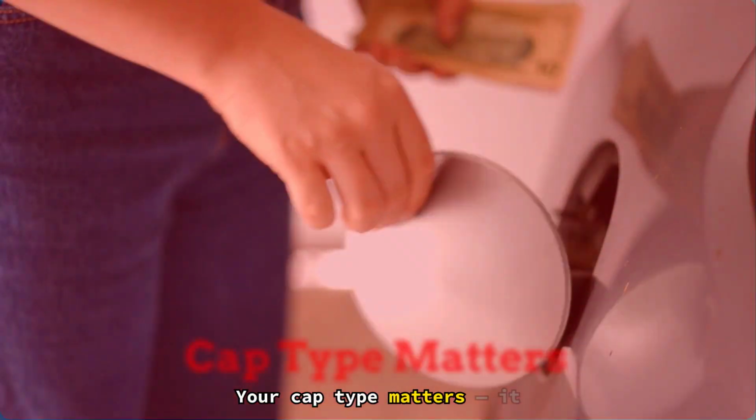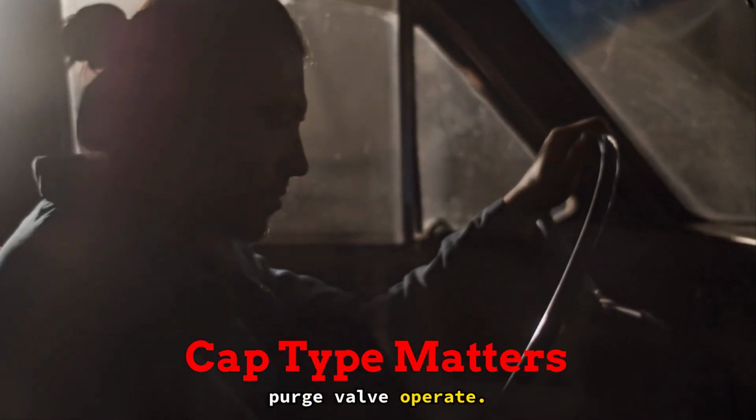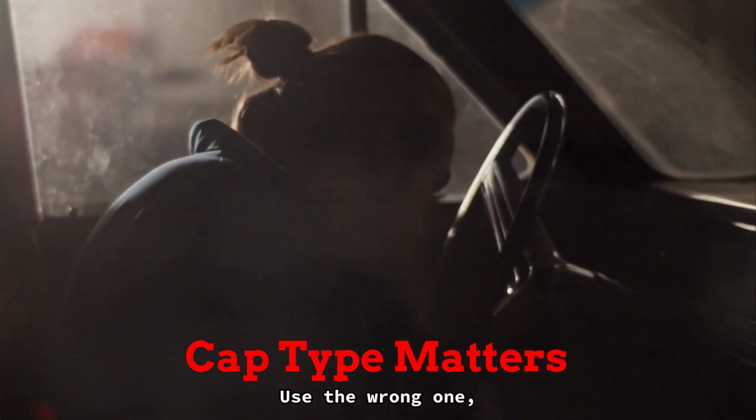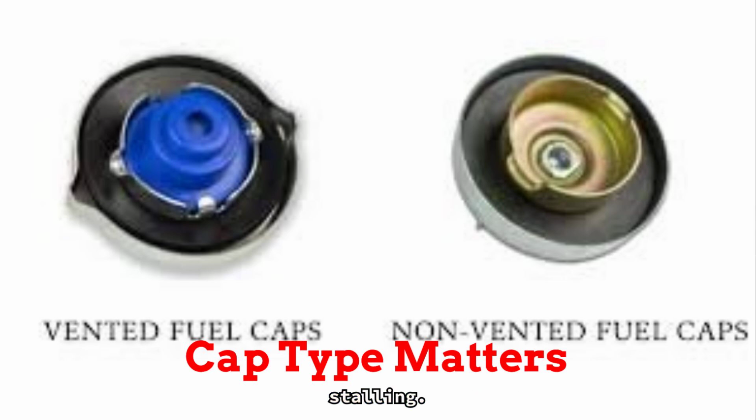Your cap type matters, it affects airflow, pressure, and how your EVAP system and purge valve operate. Use the wrong one, and you'll get unmetered air, seal failure, and possible stalling. Always get an OEM-compatible replacement, or you're asking for a surge in problems.